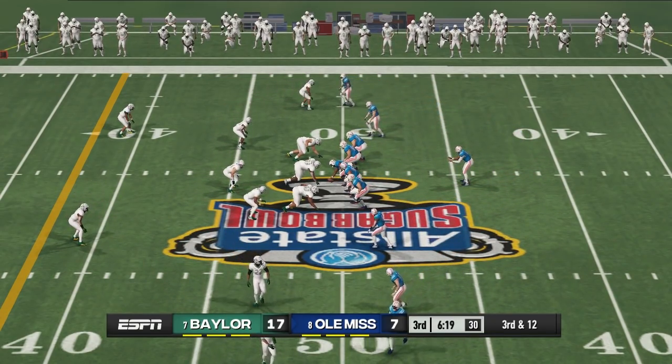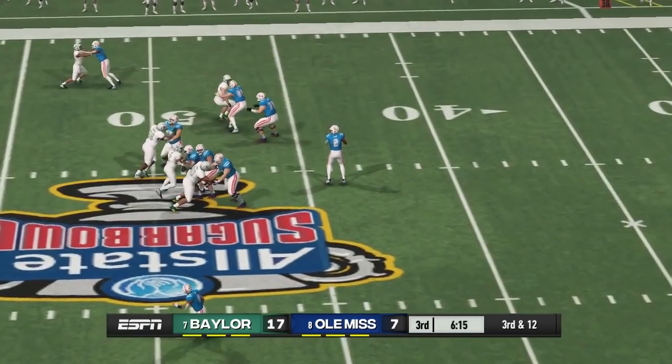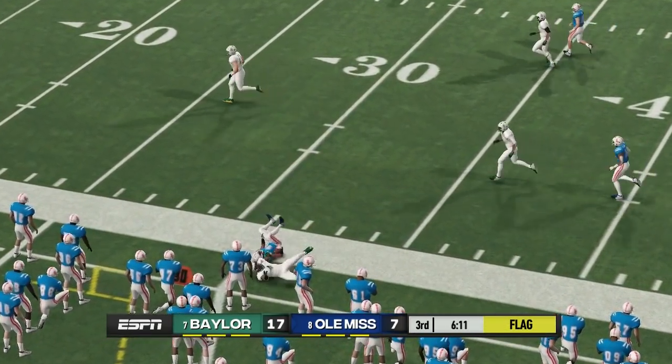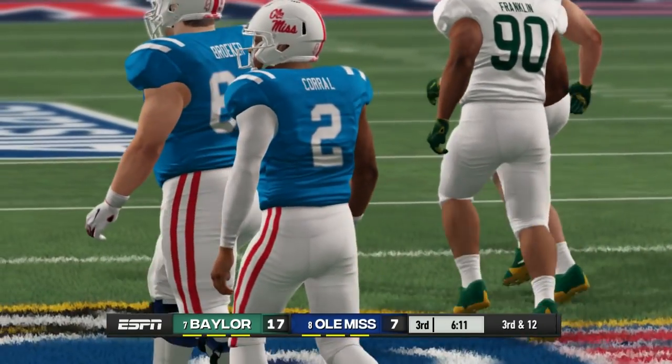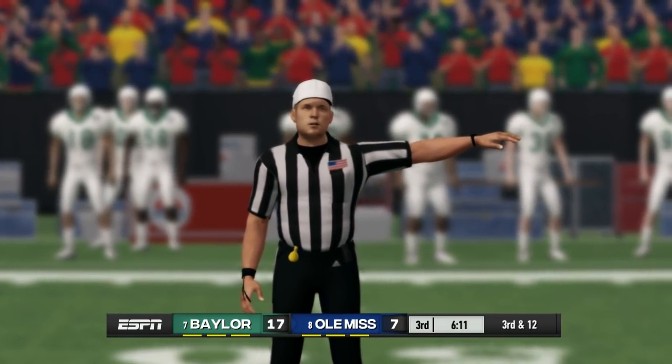They come out in a five-wide set. Nice catch, first down, and he's knocked out. Both players were very aggressive in going after that ball. This could go either way.